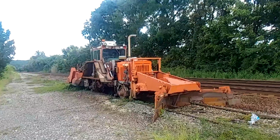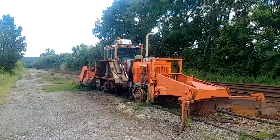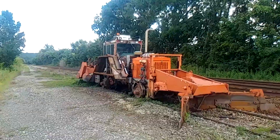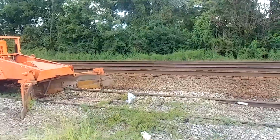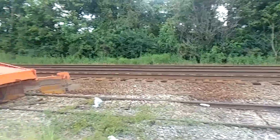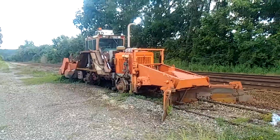I think it gets picked up somehow and distributed down the side off those triangular looking things there that are like wings, and hangs over the side, and it creates that angle in the rock right there that you see next to tracks all the time. But this is the machine that does it.